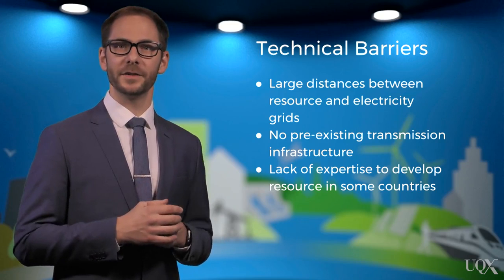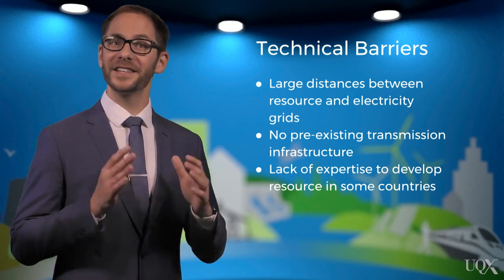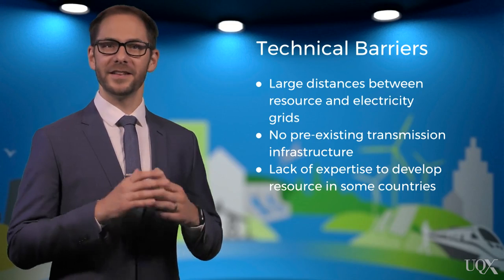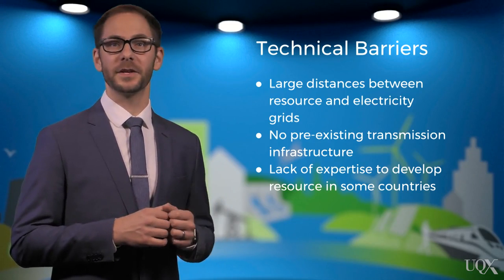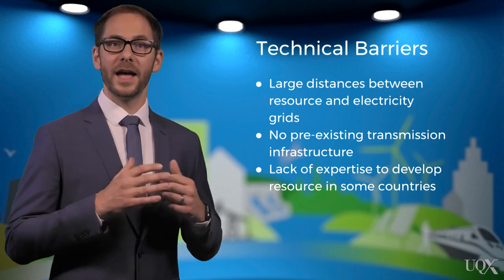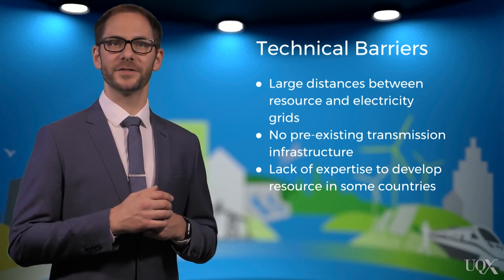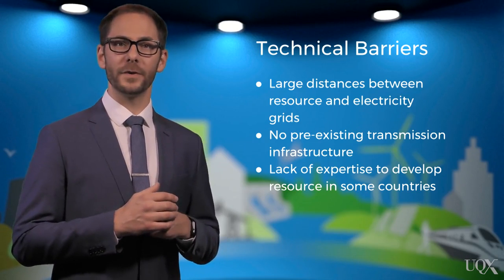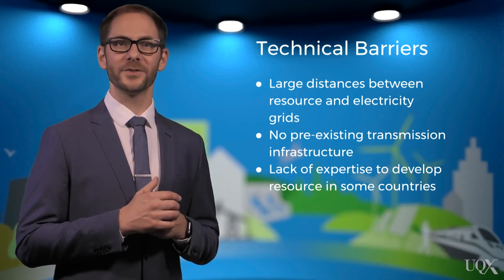While there have been many developments in geothermal resources worldwide, there are still barriers to geothermal reaching its full capacity in climate change mitigation. The technical barriers include large distances between electricity markets or centres of heat demand and the geothermal resource, and a lack of transmission infrastructure to geothermal sites. A lack of expertise in geothermal drilling and reservoir management also means that some countries struggle to develop their resources effectively. Successful development of geothermal energy requires not only good resources, but also coordinated policies, regulations, incentives, and initiatives.